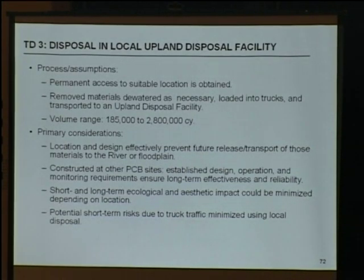Some of the assumptions, similar to what we saw with the CDF: you'd have to have permanent access and a suitable location would have to be identified. We have not done that at this point. Removal materials would need to be dewatered, loaded into trucks, and transported to the upland disposal facility.